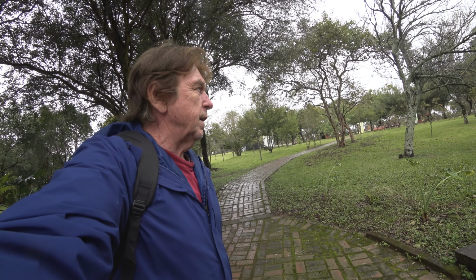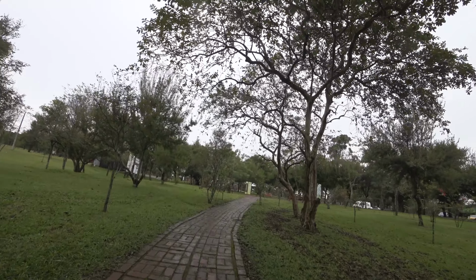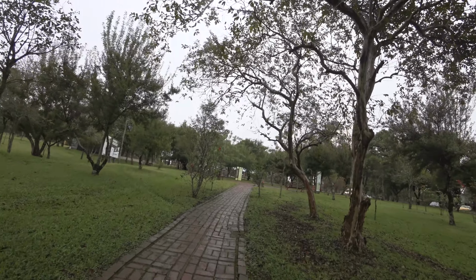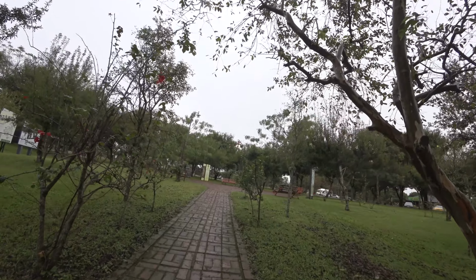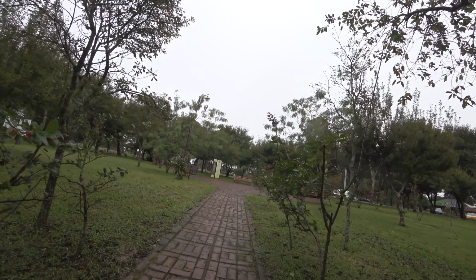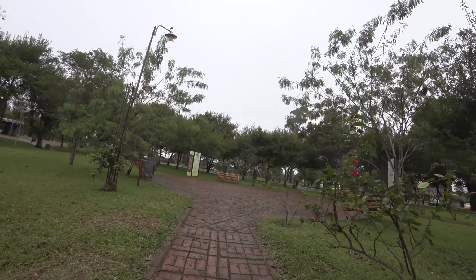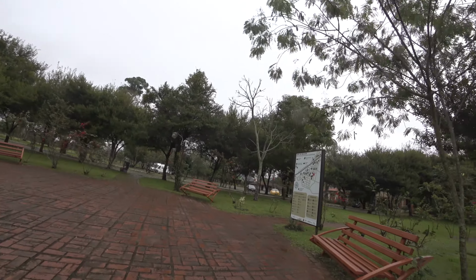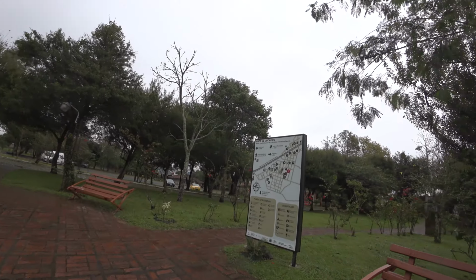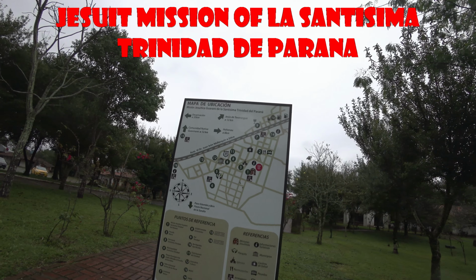Not a good weather today in Paraguay, and in particular in this part of Paraguay. This is the place where a Jesuit mission was built when Spain was conquering South America. So let's walk around and let's see what we can see here. Misión Jesuítica Guaraní de la Santísima Trinidad del Paraná.